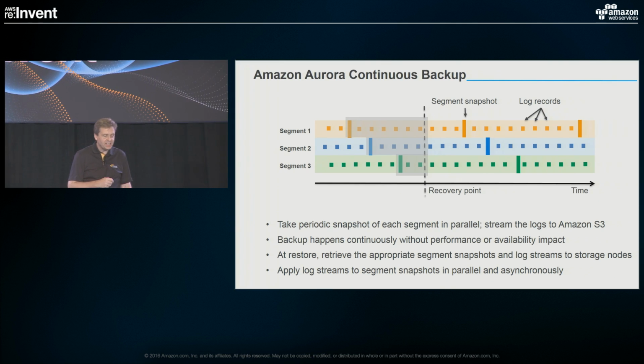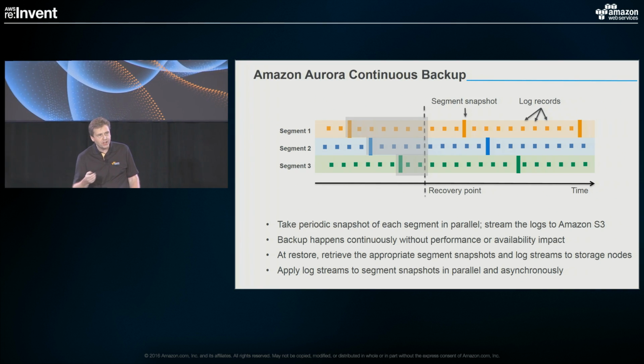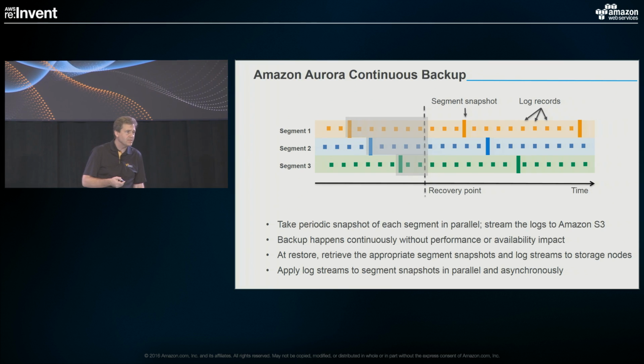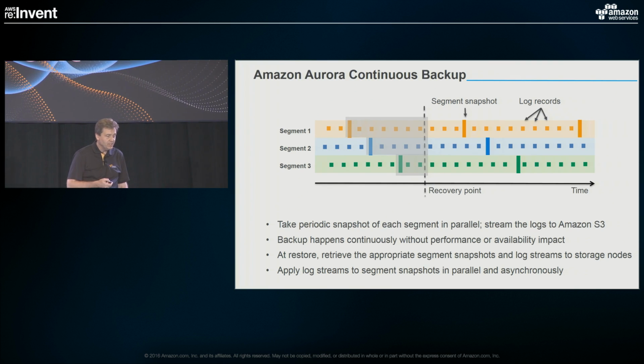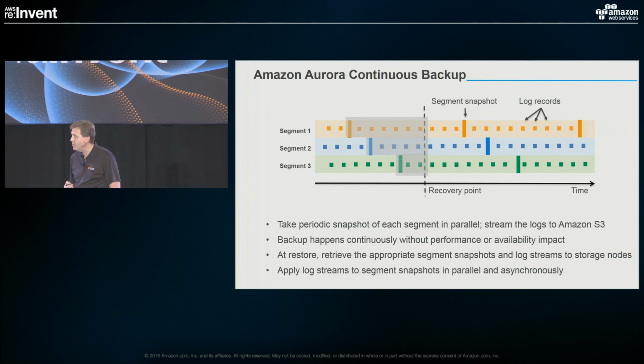So let's talk a little bit about that continuous backup. Because for those of you who run databases, you're probably always aware and you're running your backup scripts and you're wondering how it worked. Even with Amazon RDS, people track their backups. Well, with Aurora, you don't have to, because it's always taking snapshots. It's always taking log records out. And then when it goes to restore, all it has to do is bring back the latest snapshot of each segment and bring back the log records and apply up to whatever particular time that dashed vertical line is at, which is another power I'll talk about here in a little bit.